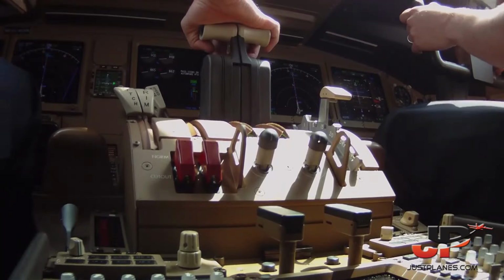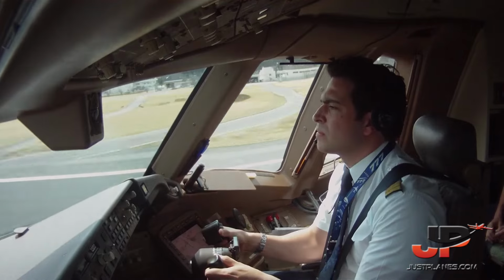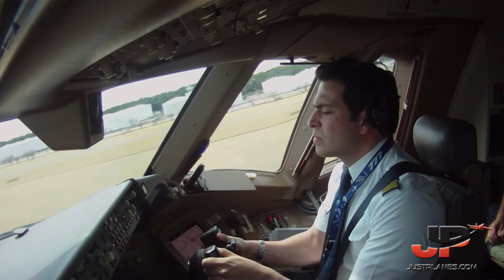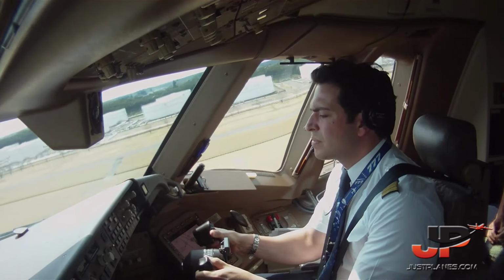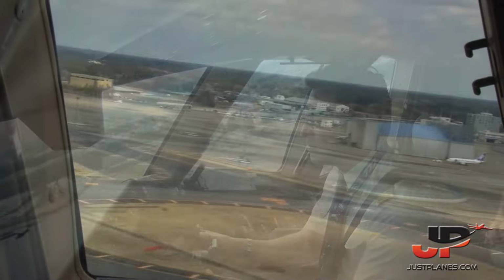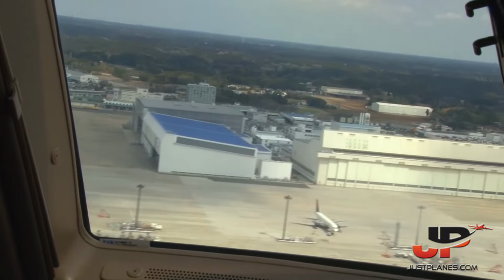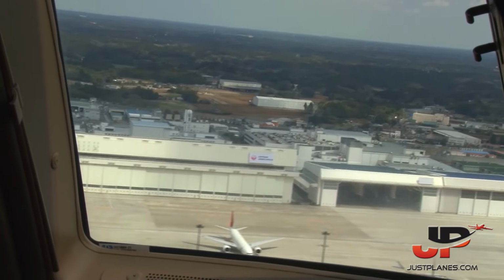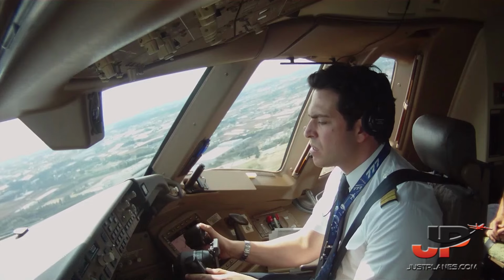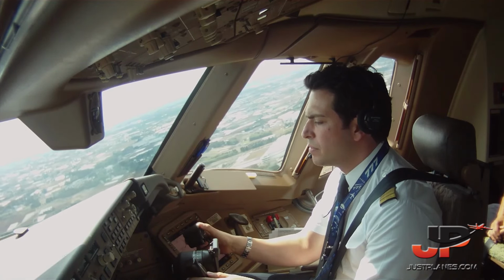One six right, clear for takeoff. Rotate. Positive rate, climb. Gear up. LNAV. Check. Thrust ref, VNAV speed. Turkish 51, contact departure. Goodbye, Turkish 51. Okay.